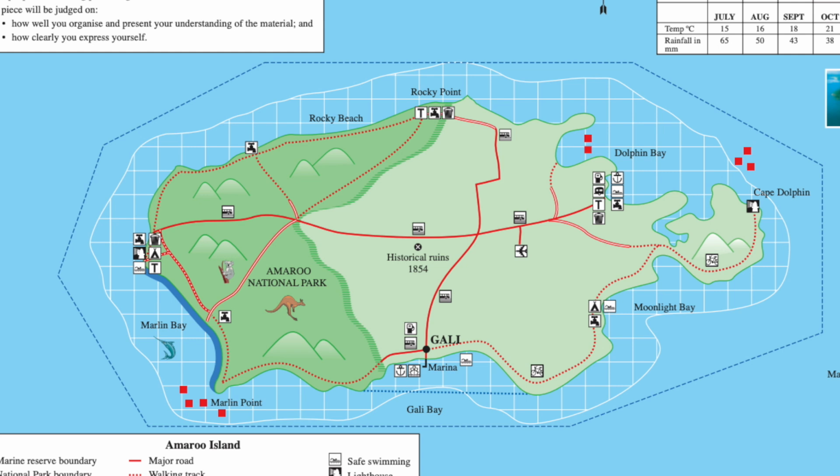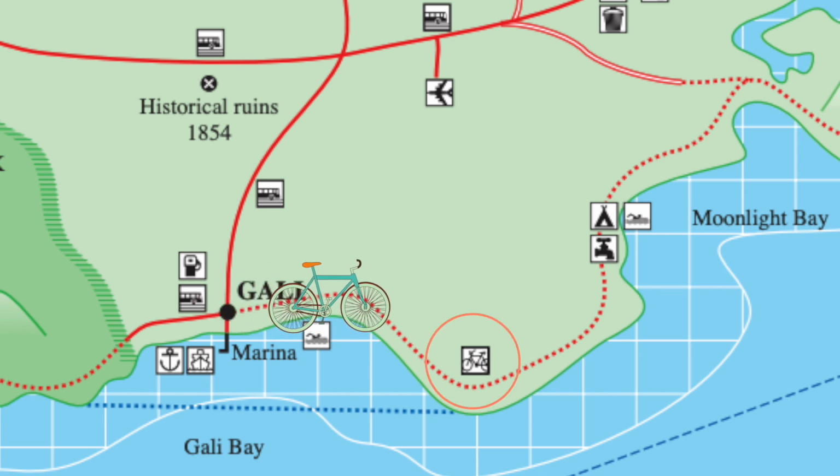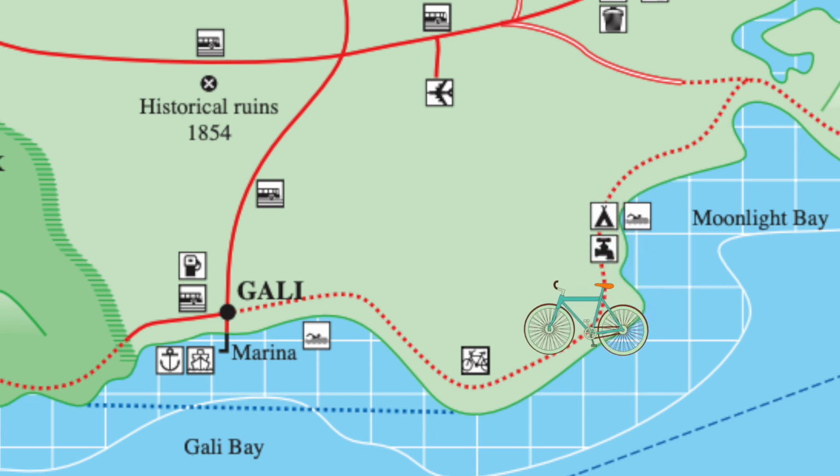We didn't do much during that morning, just had lunch at the Gali restaurant. Afterwards, however, we did lots. We hired bikes from the shopping centre and rode along Gali Bay to Moonlight Bay. It was tiring, but the scenery was amazing. We spent most of the afternoon riding, but got back to Gali at 4 o'clock and Dad headed out for some golf. George and I decided not to because we were drained from all the exercise already. This is our last night in Gali. I'll be sad to leave Amaroo Island.